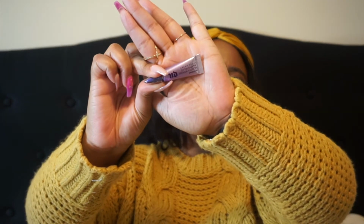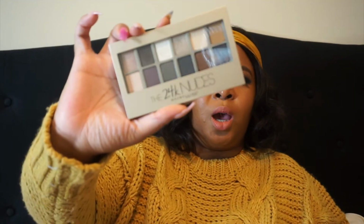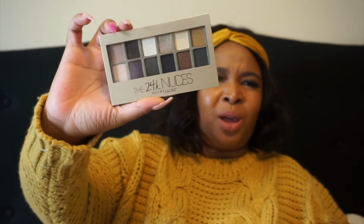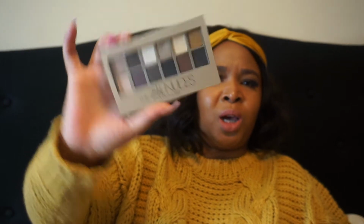Eyeshadow primer for the month has been my Urban Decay eyeshadow primer, the original one. Looks like this. This is a mini travel size one. For eyeshadow, I've been enjoying two. I've been enjoying the Maybelline 24K Nudes palette. I don't even know if they sell this anymore. I can't remember. I got mine at Shoppers Drug Mart a couple years ago. But I really do like the Maybelline eyeshadows.